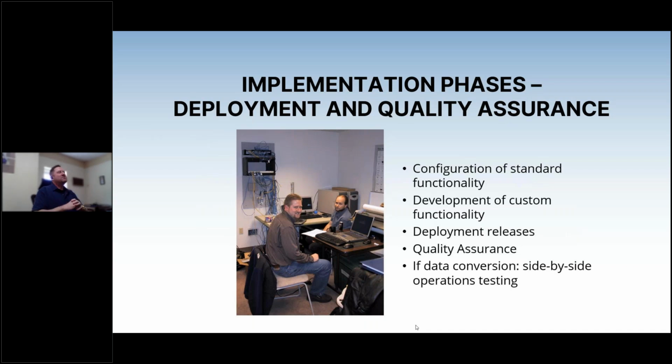But what is going to happen during deployment and quality assurance is Handel's going to be configuring the standard functionality, developing custom functionality. While this goes on, there's going to be releases of the new pieces, and then in your weekly or perhaps more often meetings, you'll have the opportunity to review these new releases. They'll be in the test environment. Users can go in and review that, test, provide quality assurance.